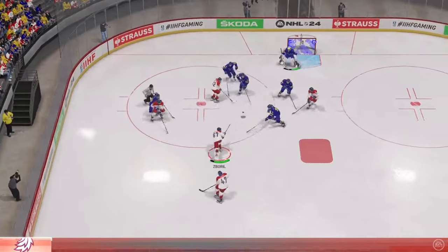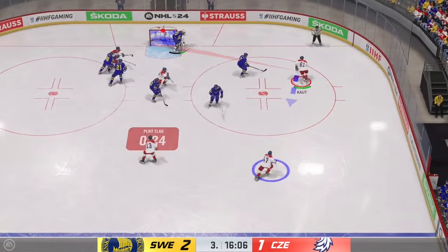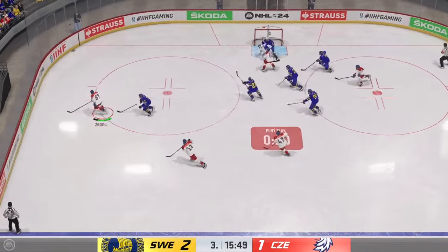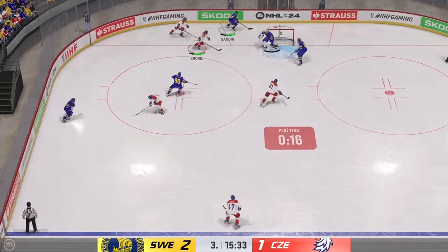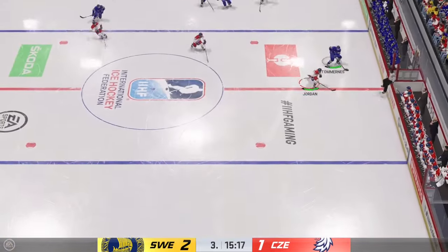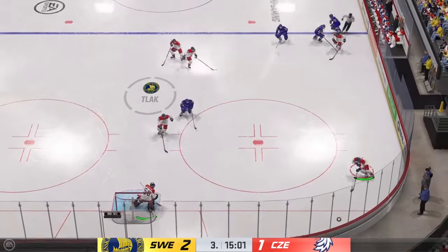Back underway as he wins the draw inside the offensive zone. Denies that opportunity. Moves the puck along the half wall. Denies it with the save. Team Sweden's got a hold of it against the wall. Working the puck deep inside their own end. Team Sweden's moving it into the offensive end.